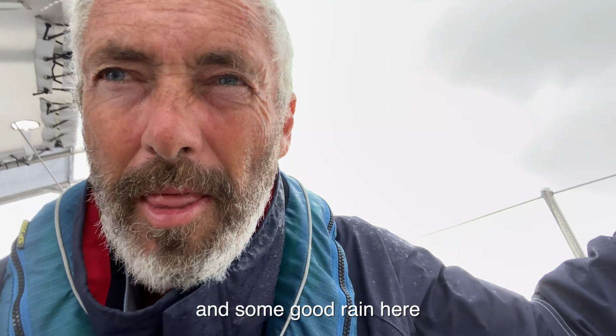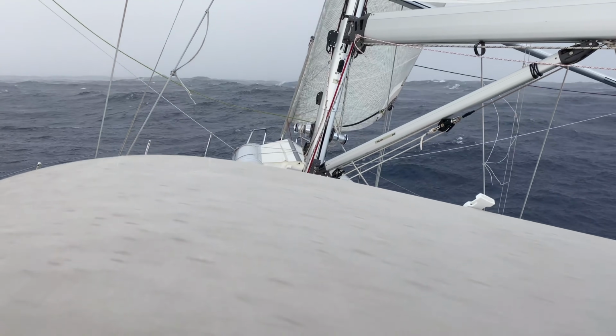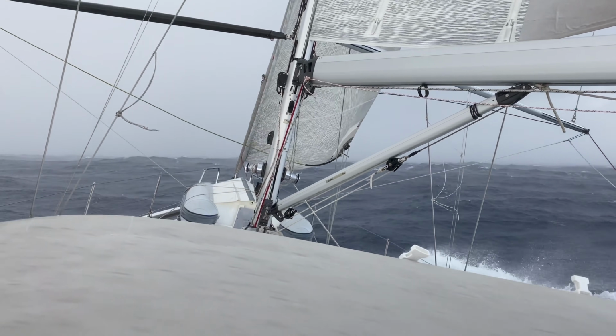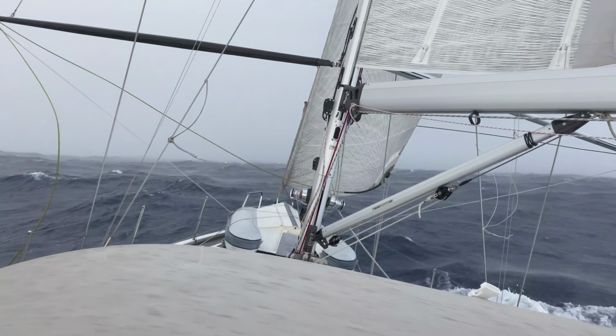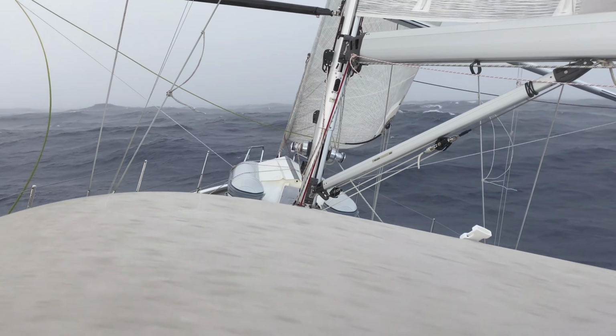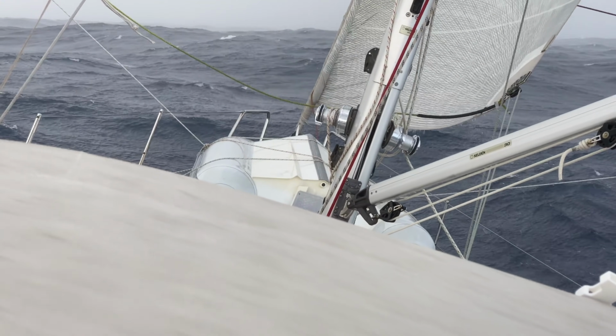Gusts of 35, 38. And some good rain here. When squalls hit, we reef down the sails, or in other words, we roll them up smaller. This way they are resistant to the strong winds and the boat won't lean over too much, yet they still create forward motion so we keep sailing toward our destination.